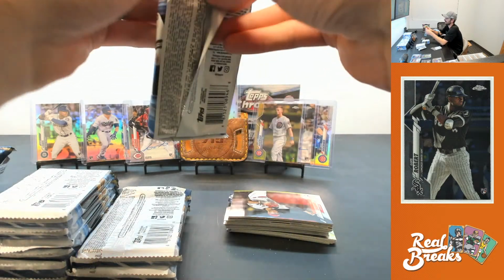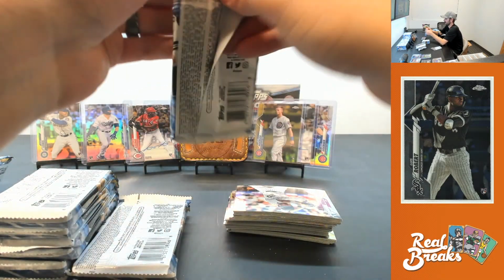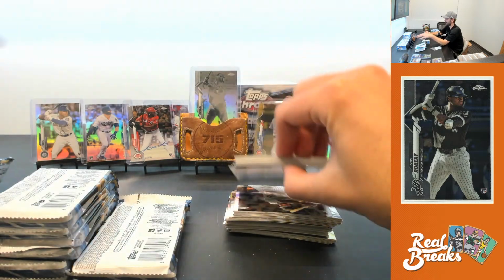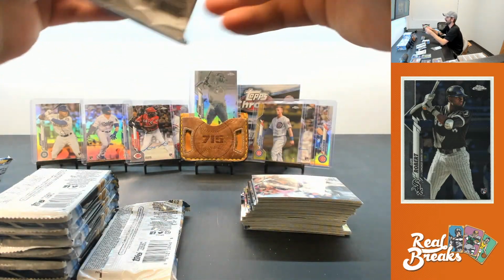Yeah, so BGS for me, I would just do autos and some of that stuff where, you know, maybe one of the corners has a tiny bit of whiting or something like that.